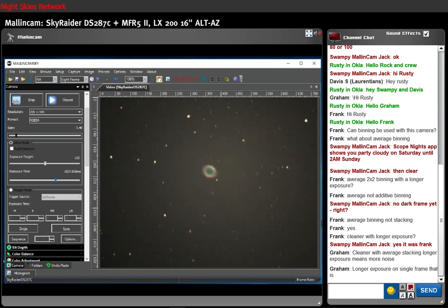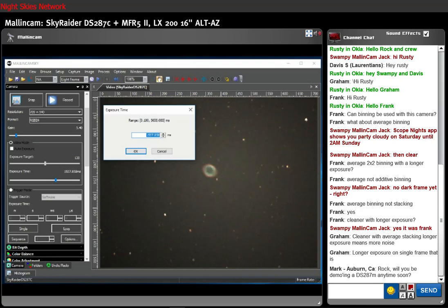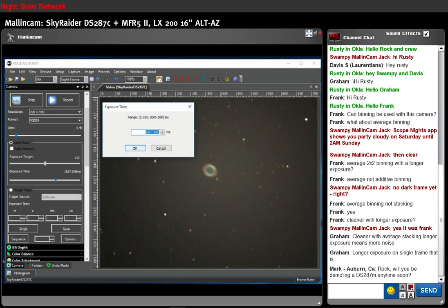Yeah, this is a single frame. This is no stacking. Instead of using 380 milliseconds like I had earlier, we pumped it up to 700 and 900. Now at 1.5, so 1500 milliseconds. Here it is there. Single frame. So the noise disappears. No need to average stack.